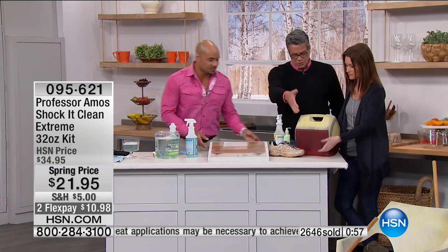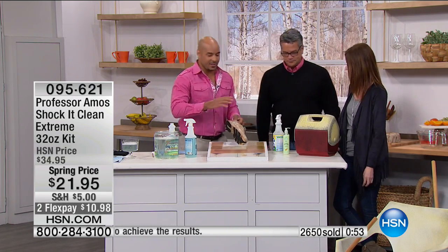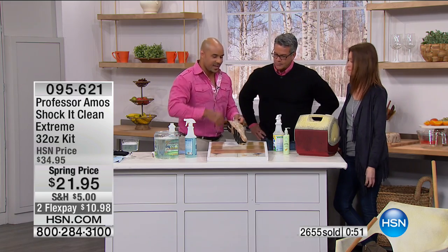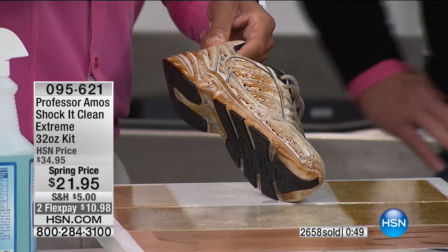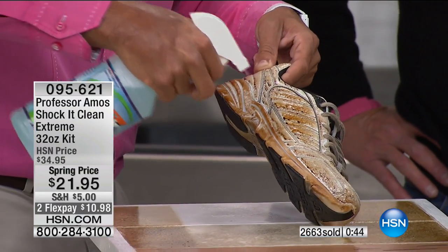So it's safe to use on things that even maybe you're going to put food in, right? Like one of your coolers. 100%. Definitely just rinse it off when you're done. You can cook on it all over again. You're not dealing with gloves or a mask when you use this because it's not that kind of cleaner. We don't have soap, bleach, or ammonia in there.